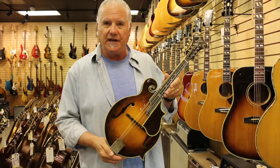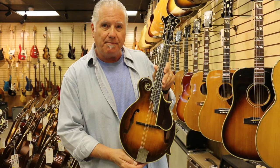It's the last word. This is a Gibson F5 Lloyd Loar mandolin. The stuff that dreams are made of, right here at Norm's Rare Guitars.